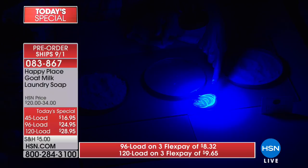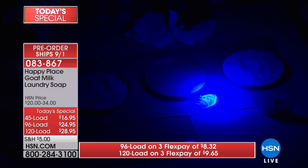Optical brighteners. If you're in the military, you can't wash your clothes in the leading chemical detergent, because at night you can be seen in the dark by the enemy. Did you know that? You can be seen by the enemy.